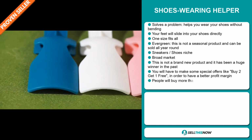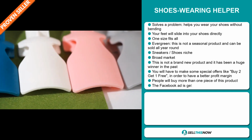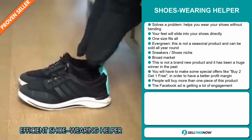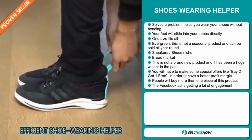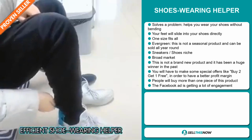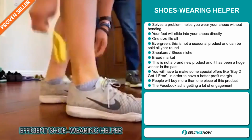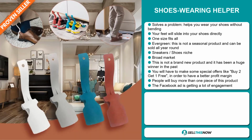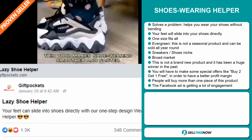It falls under the sneakers shoes niche market. And we also think that this item has a broad market base. Now this is not a brand new product, and it has been a huge winner in the past. Now you'll have to make some special offers like buy two get one free in order to have a better profit margin. And people will buy more than one piece of this product. And finally, the Facebook ad is getting a lot of engagement.